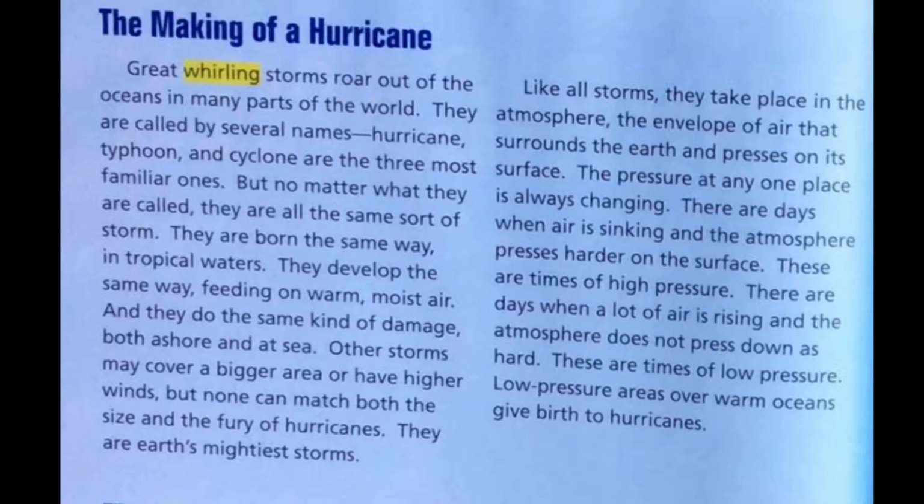Other storms may cover a bigger area or have higher winds, but none can match both the size and the fury of hurricanes. They are Earth's mightiest storms. Like all storms, they take place in the atmosphere, the envelope of air that surrounds the Earth and presses on its surface. The pressure at any one place is always changing. There are days when air is sinking and the atmosphere presses harder on the surface. These are times of high pressure. There are days when a lot of air is rising and the atmosphere does not press down as hard. These are times of low pressure.